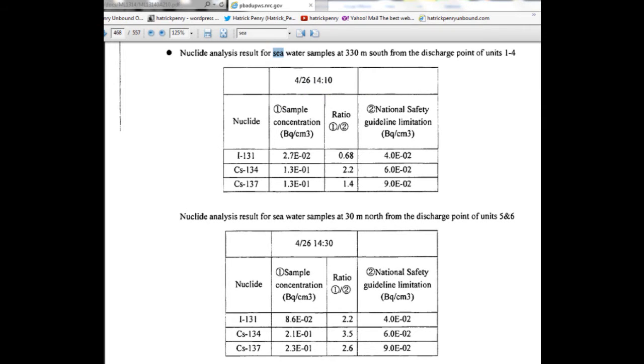If you look at this screen capture here, you see the nuclide analysis result for seawater samples at 330 meters south from the discharge point of units 1 through 4. And the one down beneath has the sampling from 30 meters north from units 5 and 6, which we know sustained a lot less damage than the other four units. Looking at the top chart, you can see the nuclide, iodine or cesium, and you look at the sample concentration, the ratio, and the guideline limit. Again, this is evidence that they're testing the seawater and they are finding nuclide in the seawater.